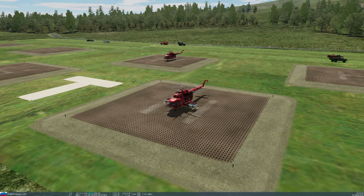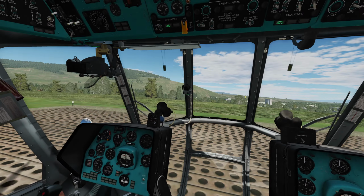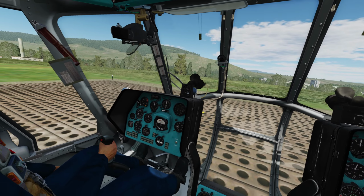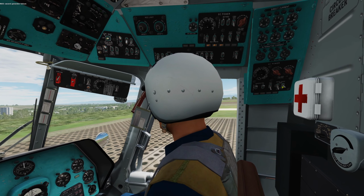Hi folks, I'm here to show how we can use the Doppler navigation system on the Mi-8 to show where we are on the MGRS grid. So I'm just finishing getting started up here, getting the system powered up.